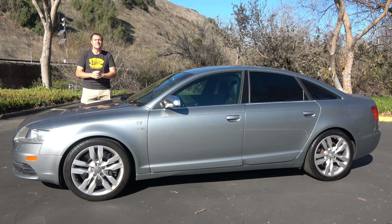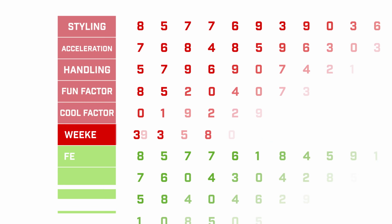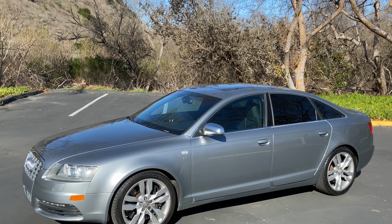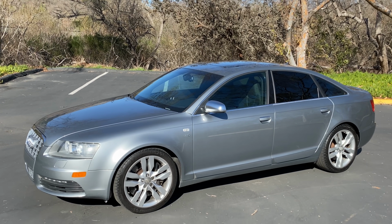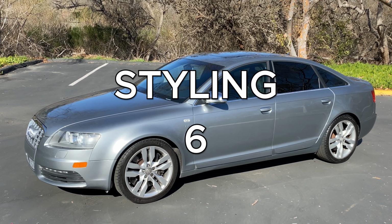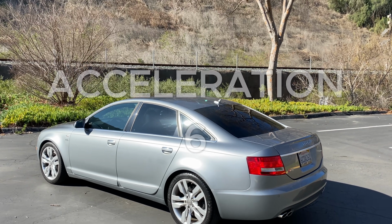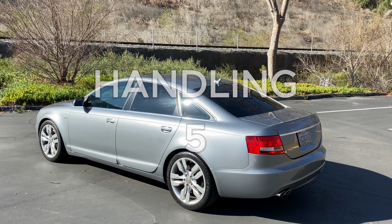Anyway, now it's time to give the S6 V10 a Doug score. Starting with the weekend categories, and styling: the S6 is a handsome car, but a relatively dull one, and it gets a 6 out of 10. Acceleration, 0 to 60 is around 5 seconds, and it gets a 6 out of 10. Handling is fine, but not as sharp as BMW rivals, and it gets a 5 out of 10.